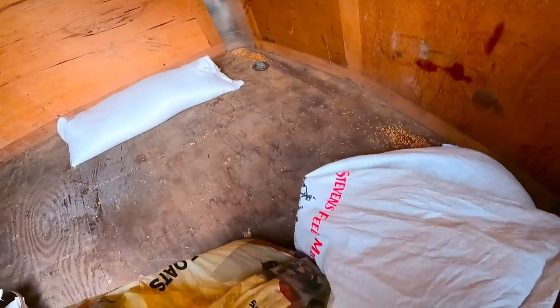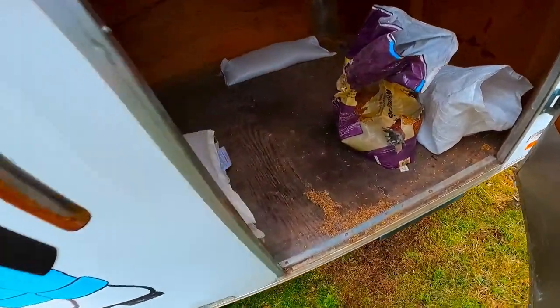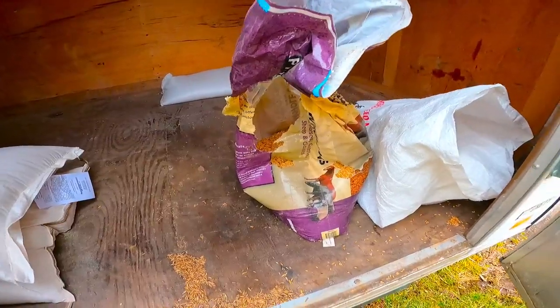So I store some of the feed in here because we have some rats and mice that like to go in the barn. And they'll rip, as you can see, they ripped that bag open pretty good already.